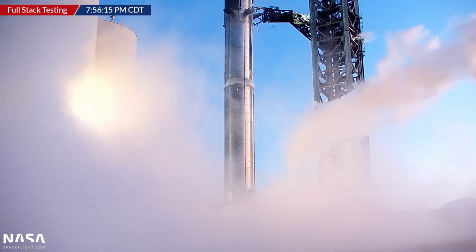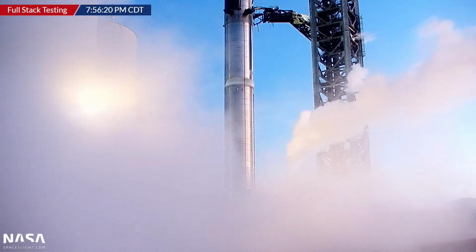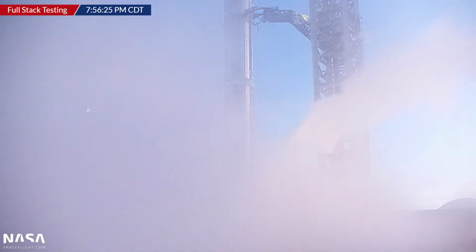Every now and then we get a little clearance in the vapors there. This camera, of course, is close in, not crewed. Mary is not standing here in this cloud of vapors or anything like this. This is an uncrewed camera that has been deployed well before the road closure occurred. But, folks, this is one of our live streams.